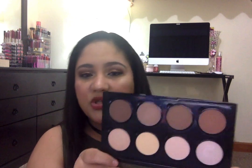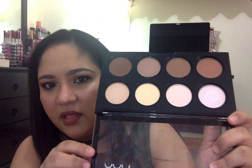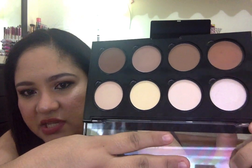Now this palette, the pans are refillable. I don't know if you can probably get these from the NYX website, or if Ulta or something will sell the pans, but it opens all the way, and you can take out the pan and refill the shades, etc. So those are the shades you get there.